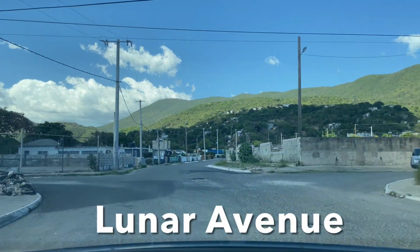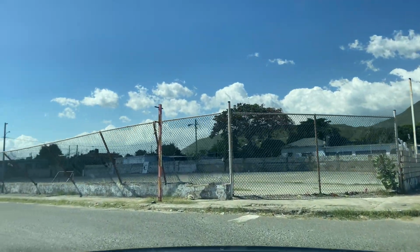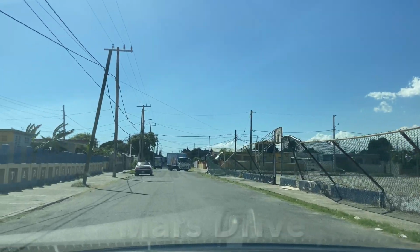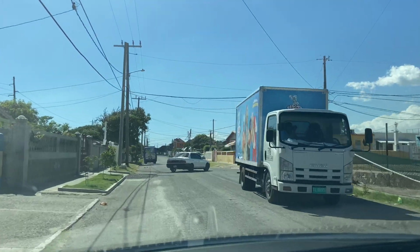And now we're on Lunar Avenue. Mars Drive. It feels like we're out of space in this section.